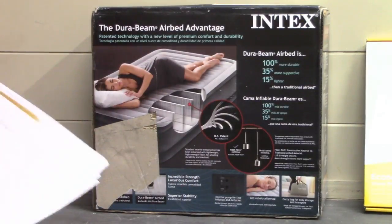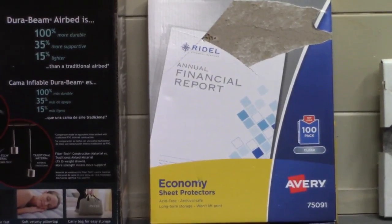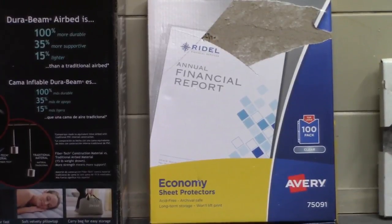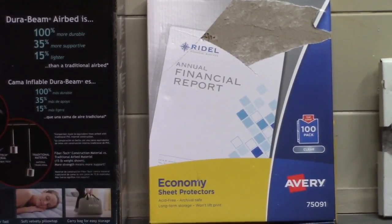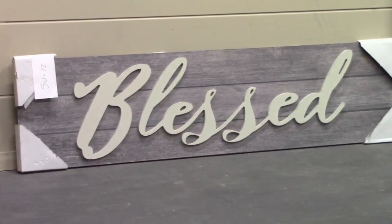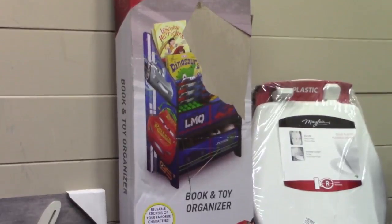Then we have some sheet protectors. I'm not going to open up. You know what sheet protectors look like. Put your paperwork in so you can take a type of paper and put it in a notebook and it's clear and you can see through it. It'll protect it and it works really good. And there's 100 of those in there. Then we have a blessed sign. Have a blessed sign. And then Cars 3 toy organizer. Nice little toy organizer.